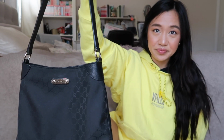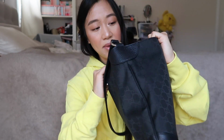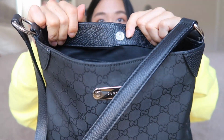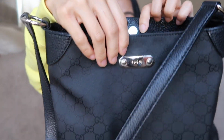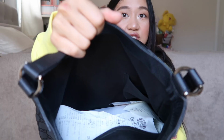long. So it looks like this. I have some stuff in here because I've been using this bag recently, but it fits a good amount. And there's also, again, a zipper pocket as well. And then there's a magnetic button clasp right here to close it, so there's no zipper or anything like that. And then there's a really cute little small pocket on the inside, which I really like. I just noticed the pocket last week.